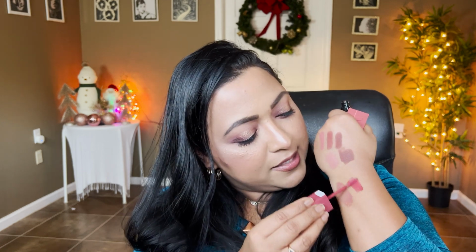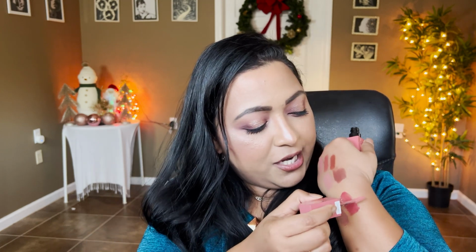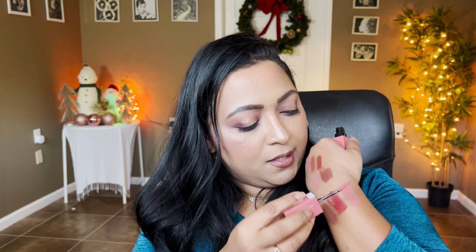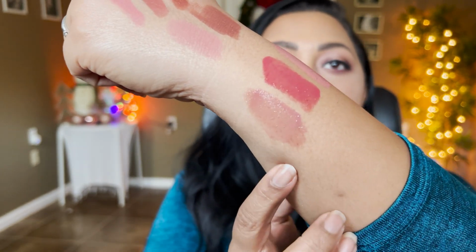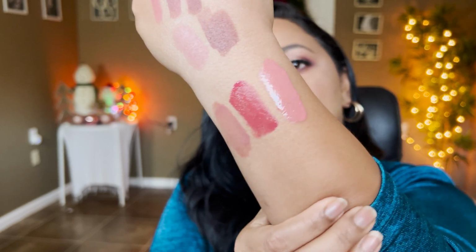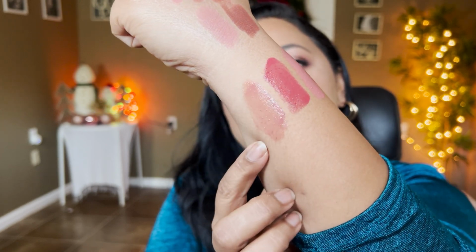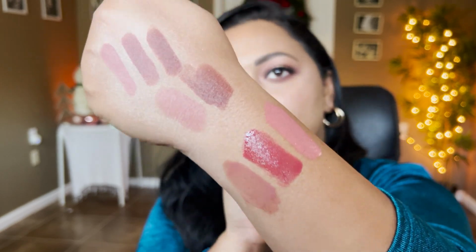The next one is in the shade Lippy. Definitely more of a fall tone lipstick, more like a raspberry tone lipstick, but muted in the same way. And the last that I have to mention is in the shade Peachy, which again, as the name suggests, is a more wearable peachy shade. Cheeky, Lippy, Peachy. The most used shade is this one, Cheeky. And it lasts throughout the day.